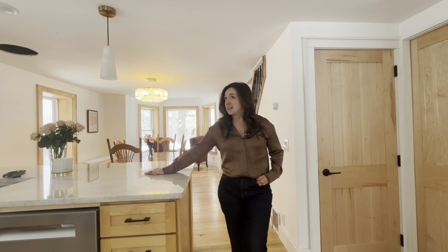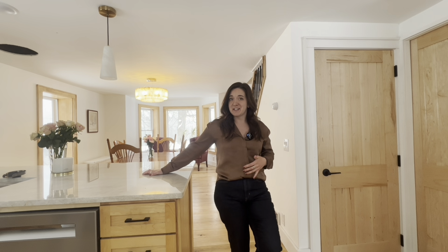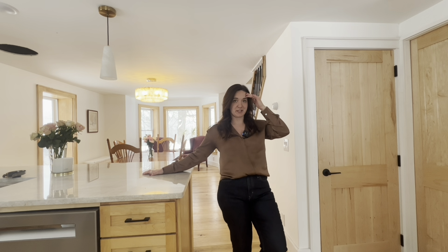Today is a beautiful snowy day here at the house, and I'm taking advantage of the snow outside to spend some time inside doing some organizing. I am finally going to tackle a project that I have had on my mind for weeks and weeks, months and months, and that is the pantry.